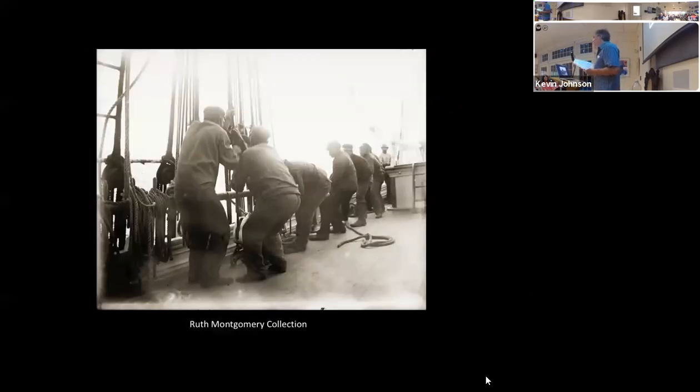Ruth Montgomery was another sea captain's daughter. She was from Boothbay, or East Boothbay, and went on many voyages with her father, and often had these scenes on board ship and in faraway places, mostly in South America in her case, where Joanna was often going over to the Far East.